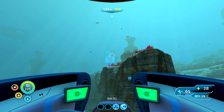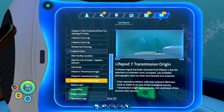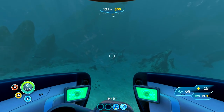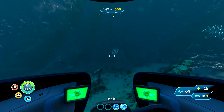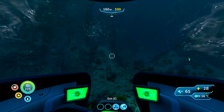I don't know why I said stern. It probably should have just said the bow of it. It would have made life way more easy. But from looking at the picture, these look like spiky rocks, right? And I found an area which has spiky rocks. So I guess we'll just go in a southwest direction and just hope for the best, I suppose.